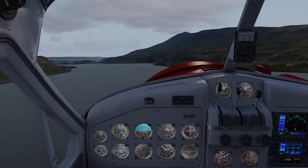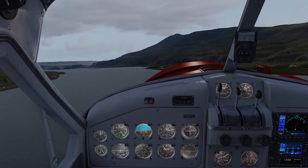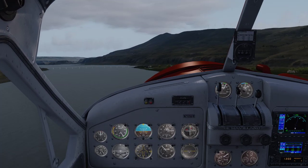Delta 1876, reduce speed to 210 knots, heading 340, vector sport approach.